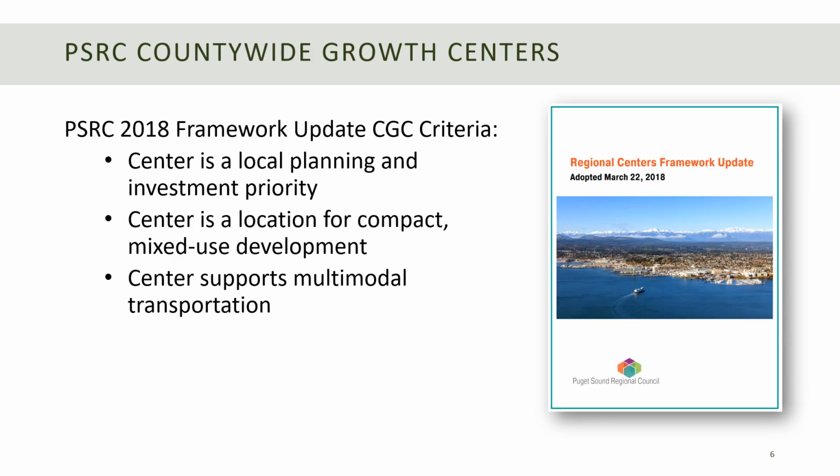To be eligible for the countywide growth centers designation, the centers must be a local priority for planning and investment. Centers also must have sufficient zoned development capacity and must plan for a mix of residential and employment uses to accommodate the targeted levels of growth. And centers must be supported by multimodal transportation through existing or planned transit and bicycle and pedestrian infrastructure.